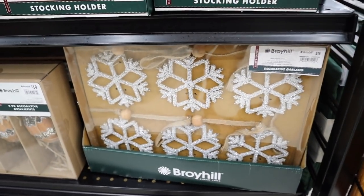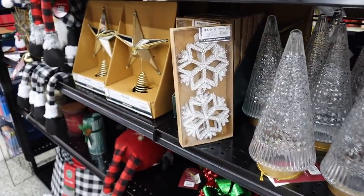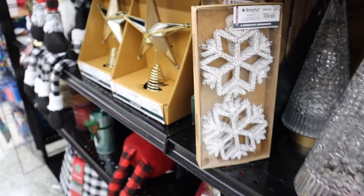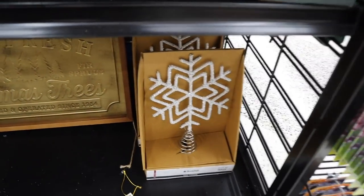This I loved. It reminded me a lot of the one at the At Home store. It is a beaded snowflake garland, and then they also had ornaments that matched. And then I think, yeah, they also had a star to match. So I like how they had this nice set.